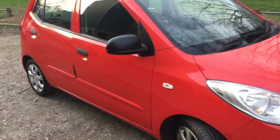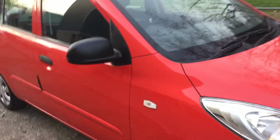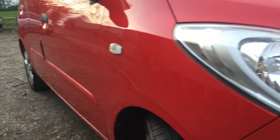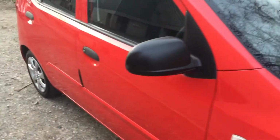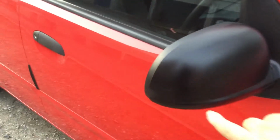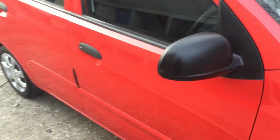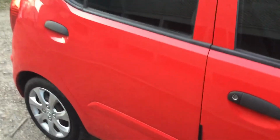I don't like to do these videos in bright sunlight because you get a lot of glare, so hopefully I'll try and give you an idea of sort of side reflection on. There's nothing untoward there, any kind of dents on the car. There's a tiny little bit of scuffing there on the mirror, but the mirror is absolutely fine, it's all intact. Now I will go inside and show you inside the car as well.